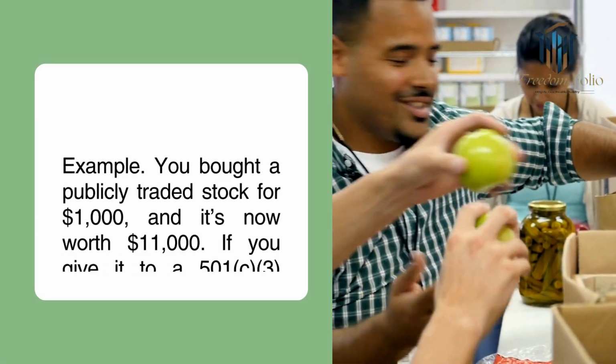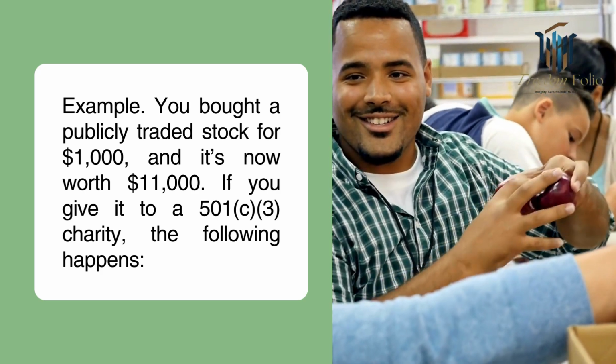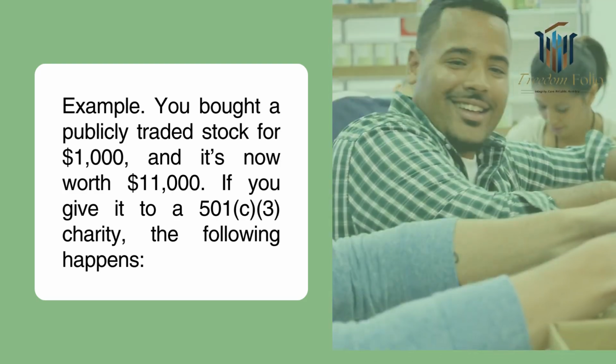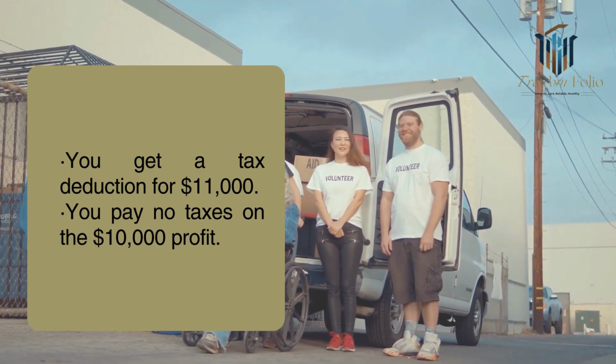Example. You bought a publicly traded stock for $1,000, and it's now worth $11,000. If you give it to a 501c3 charity, the following happens. You get a tax deduction for $11,000. You pay no taxes on the $10,000 profit.